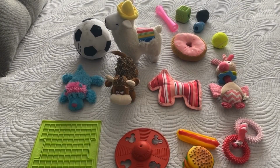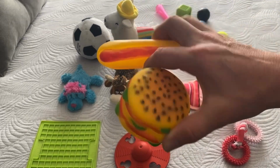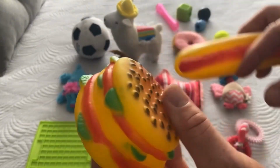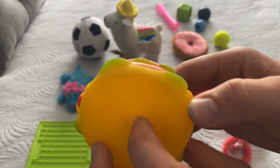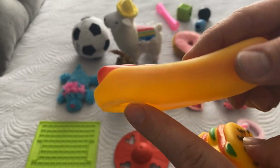So these are Twyla's toys. Let me go through them and tell you a little bit about them. So these two here, these are quite cheap. I'm actually taking these off her now because when you get it, it's a squeaky toy. And as you can see, it has a little squeaky thing here. She chewed it so much that she pulled that one out and she could have swallowed it.